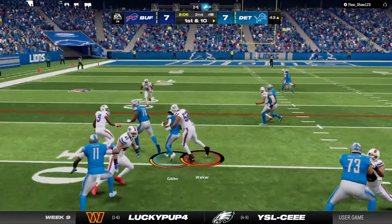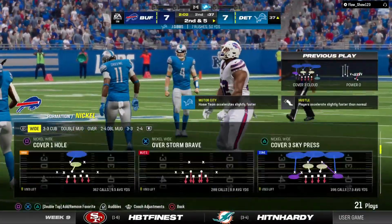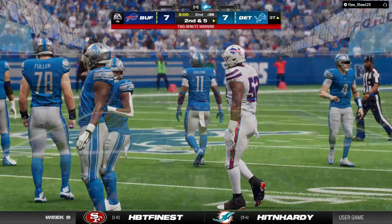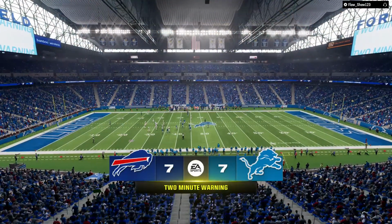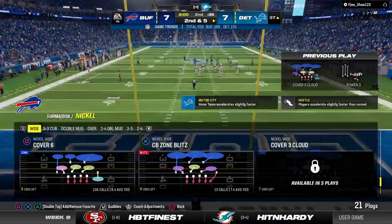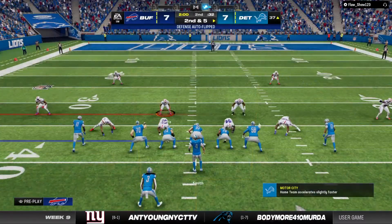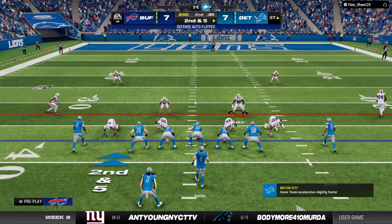Another run for Gibbs here. 5 yards on the carry. Good pickup on 1st down. We've hit the 2-minute mark of the first half. All knotted up at 7. We remind you that coming up in 2 minutes' time, we'll hand you off to Orlando, where Jonathan Coachman will have highlights and analysis of this first half of action.